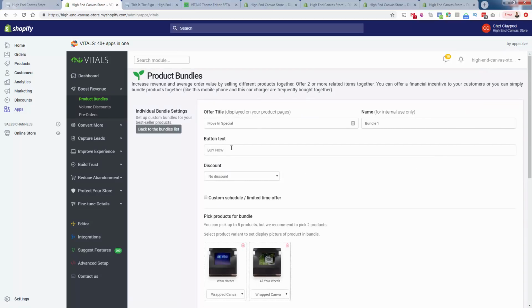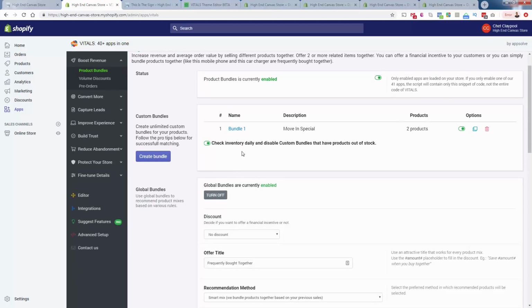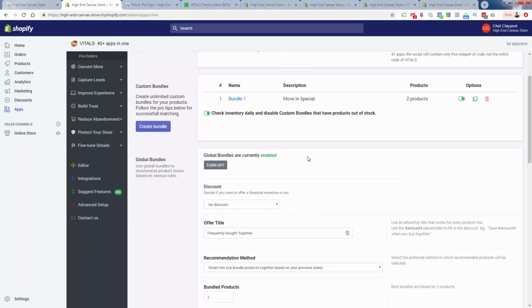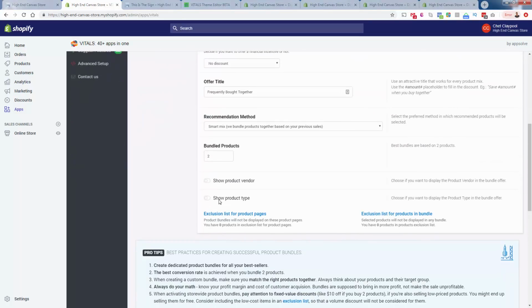Okay, now that we have a bundle, we can go back to the app. We actually have a bundle here. Always keep this over here. Check inventory daily. Basically, it's just going to turn off a bundle if you run out of stock. If you're doing print on demand, that's not an issue. Global bundles, basically, this allows you to kind of just do universal upselling. Universal bundling. Typically you're going to want to do more specific things like that because you'll want to do really thoughtful bundling, not just kind of bundling any product together.